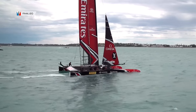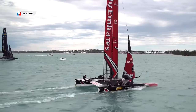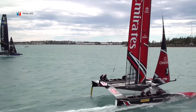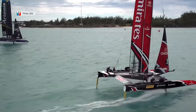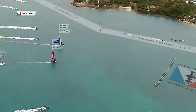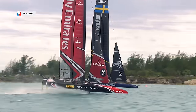Well, there's the mishap that Artemis Racing is looking for right now. Are they out of hydraulic pressure to be able to do these two jibes very quickly? Well, Artemis speed is right down now for the Kiwis, only at 15, 16 knots. Artemis screaming up from behind. Easy, wait up, full weight up. And now, it is anybody's. Would you believe the Swedes right back in the hunt from out of nowhere?